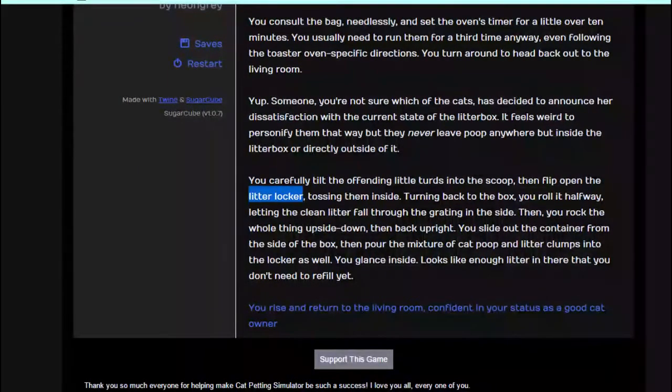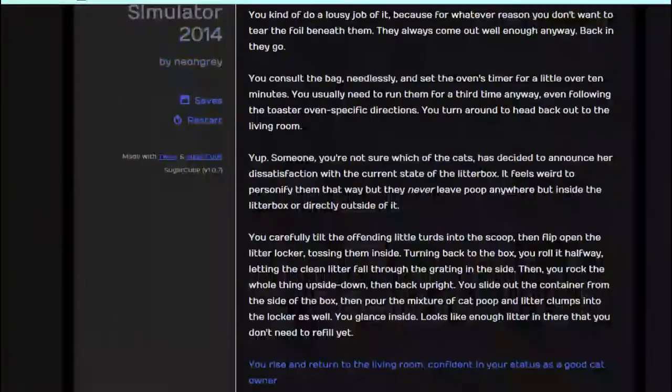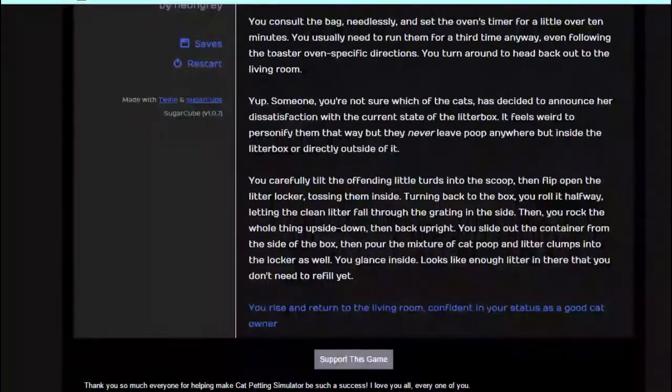I don't know why it would say locker. I was wondering why when it says scratching it was like scritching or something. Oh. You rise and return to the living room, confident in your status as a good cat owner.